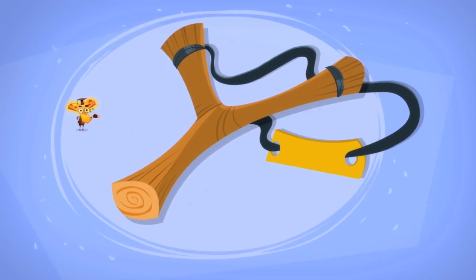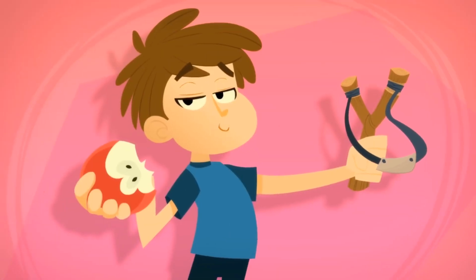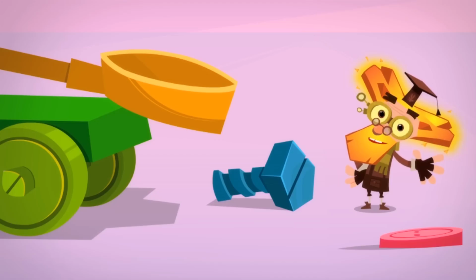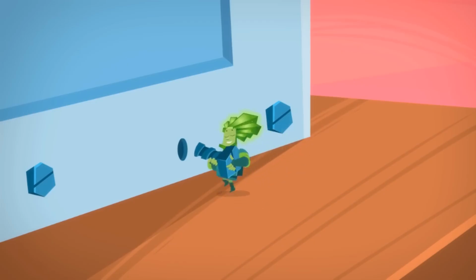A plain old slingshot is also a kind of catapult. It's just a very little one. But be careful with this toy. It can be dangerous to others and to you, too. As for us Fixies, the only time that we use catapults is on a peaceful mission.